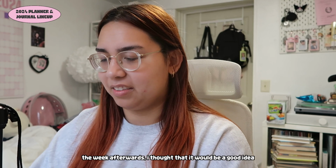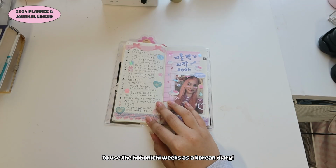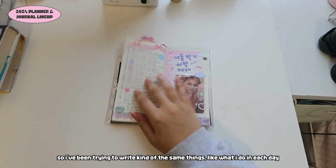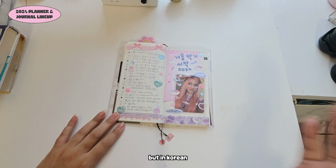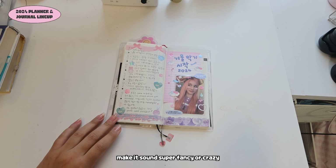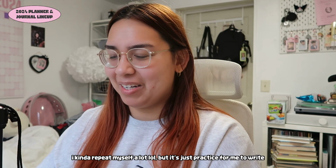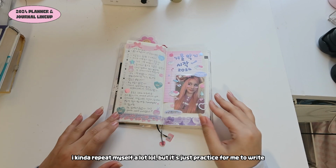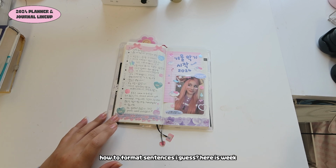The week afterwards, I thought that it would be a good idea to use the hobonichi weeks as a Korean diary. So I've been trying to write kind of the same things, like what I do in each day, but in Korean. I don't really try to make it sound super fancy or crazy. Like I kind of repeat myself a lot, but it's just practice for me to write and kind of just think of how to format sentences, I guess.